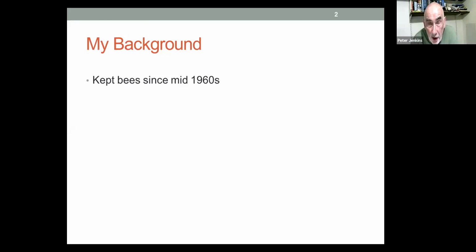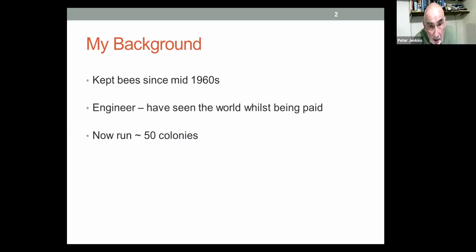I've worked worldwide. My profession was an engineer, so I haven't been able to look after bees on a weekly or even a fortnightly basis for lots of time. But nevertheless, the bees have sort of looked after themselves. Well, the indigenous bees in the area were able to look after themselves with minimal management.